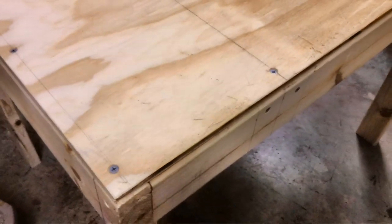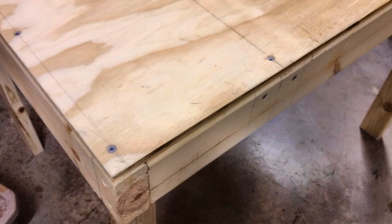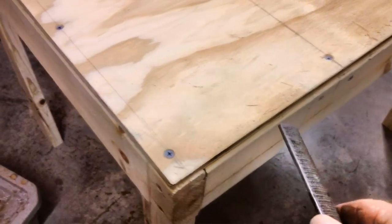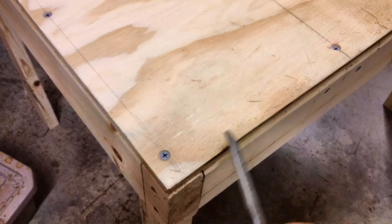This is for our younger folks out there who have never worked with plywood. Plywood is notorious for having splinters along the edge. Let me focus in here a little better. What you need to do is get yourself a little wood rasp of some kind with fine teeth, or use some sandpaper. Using sandpaper by hand, you'll wind up getting splinters in your hand trying to smooth this down.